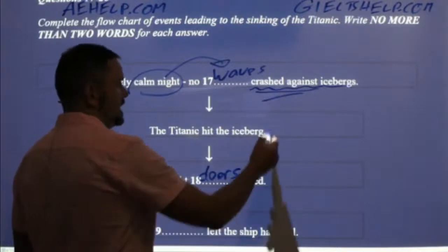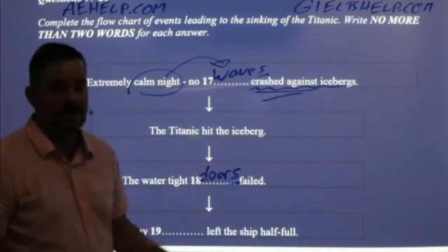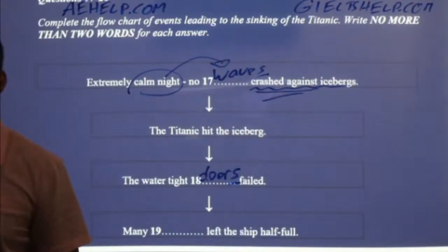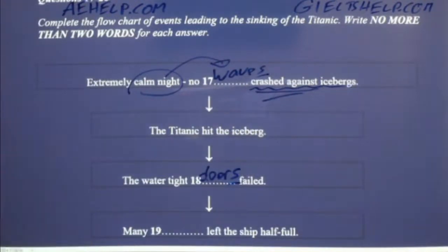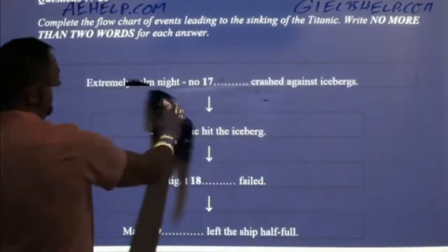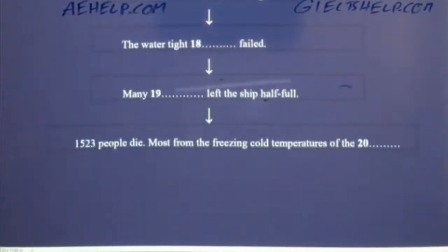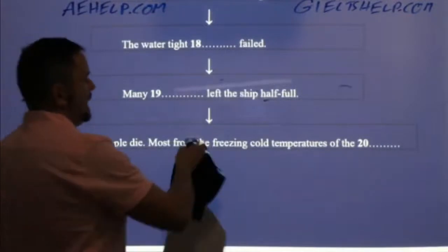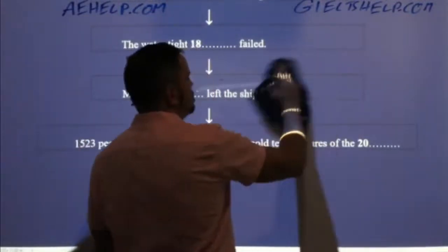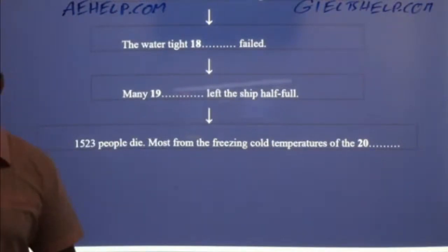Okay? S's are really important. If there's no S here, it's wrong. So doors, very important. Okay, and now we get to the next one. Many something left the ship half full. What left the ship half full? You should be able to get this one.